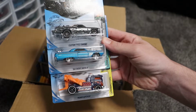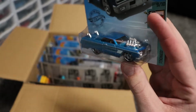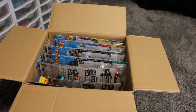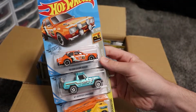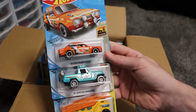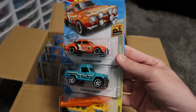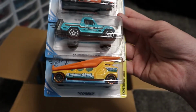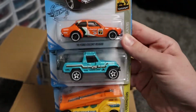Next up, we've got a tuned Chevy Impala, which is new for this case, and then the El Camino and Heavy Hitcher, which are from the previous case. There we go. We have this car in blue, looking very neat. Next up, we've got a Ford Escort RS 1600 in orange. That is a beautiful looking car. We have the Jeepster Commando, which I believe is the main line for the Super Treasure Hunt, but I could be wrong. And then we also have the Embosser down there. All of these cars, I believe, are new to this case.